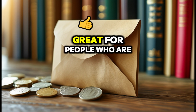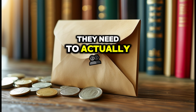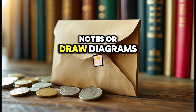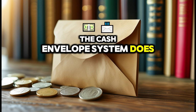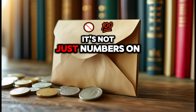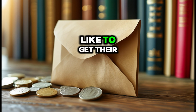And it's also really great for people who are more visual learners. Oh, okay. Like they need to actually see and touch things to really grasp them. Oh, yeah, like people who take notes or draw diagrams when they're learning something new. Exactly. And that's what the cash envelope system does for your money. It makes it real and concrete. You can see it. You can feel it. It's not just numbers on a screen. I love that. It's like budgeting for people who like to get their hands dirty.